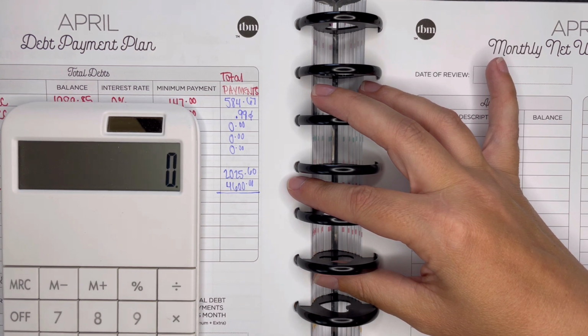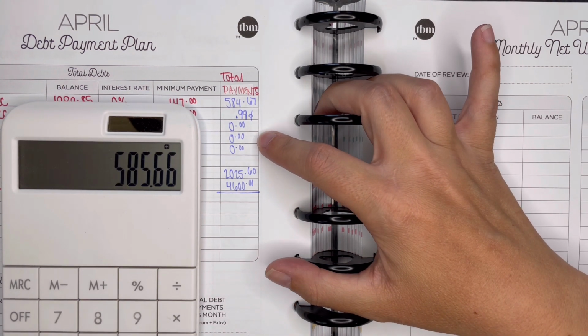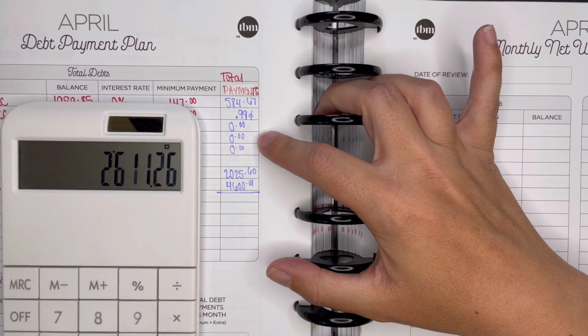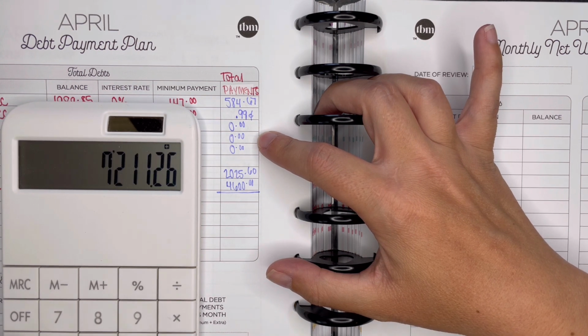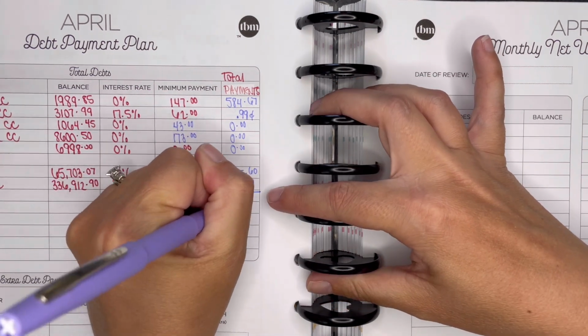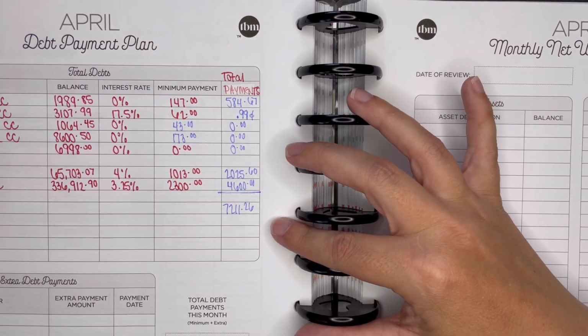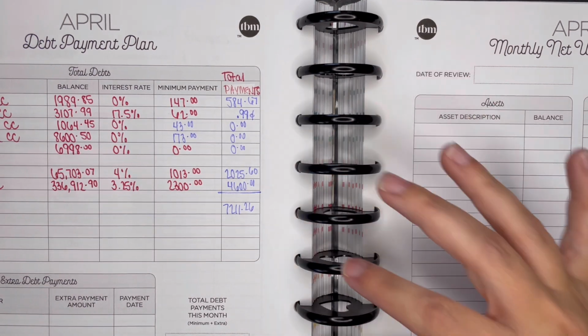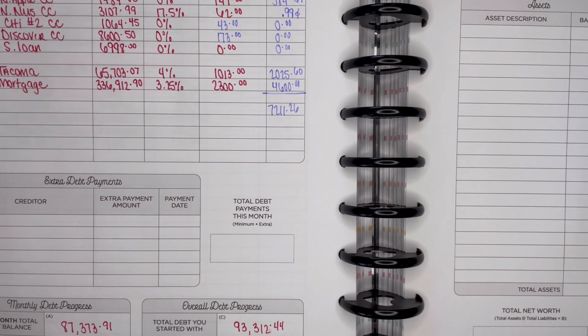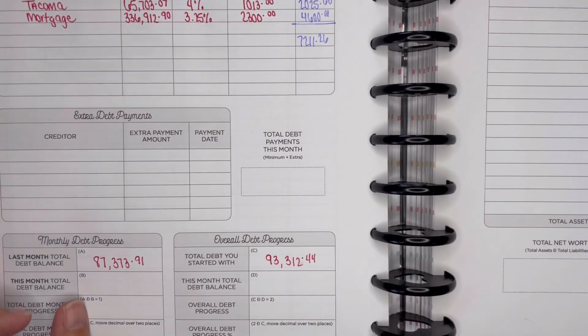Whoops, what'd I do? I don't know. Bear with me. Let me just pop these numbers back in here, y'all. 20, 25, 60. Okay, 7211 and 26. 7211 and 26 are my total payments. Great. Okay, so let's shift on down to the bottom part here.